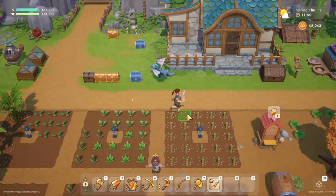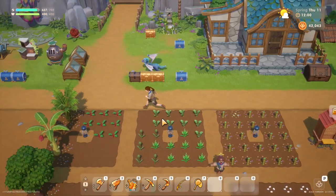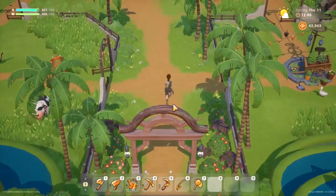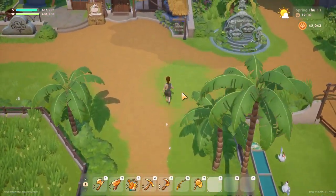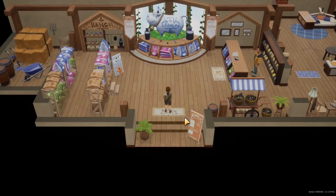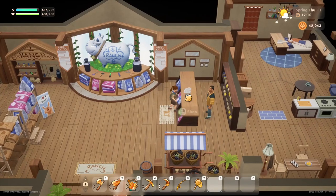I reminded myself the hard way to be careful where I'm swinging my axe. And for right now... Ooh! Playing and watching a stream of the same game at the same time. That is a bold choice.